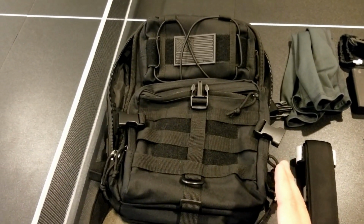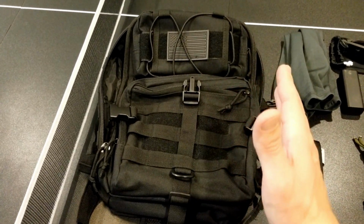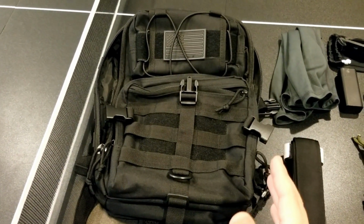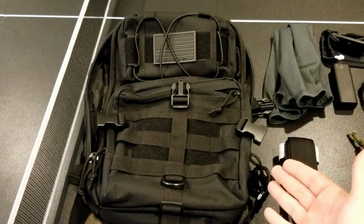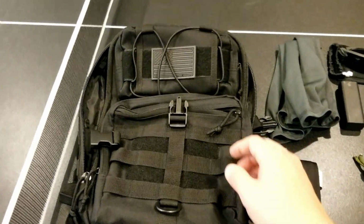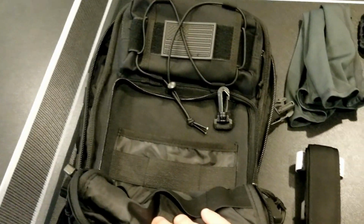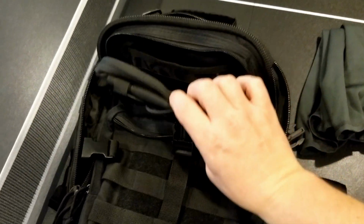It is big enough to fit a 15 by 11 size laptop, because I do commute, so the laptop of course goes in this bag. It's got lots of great little pockets. It is very well made. I got it off of Amazon.